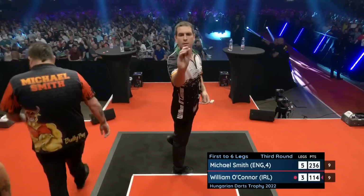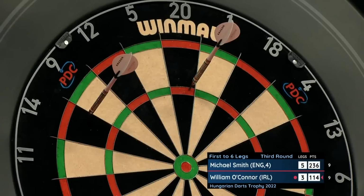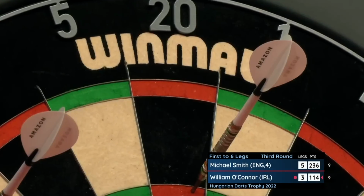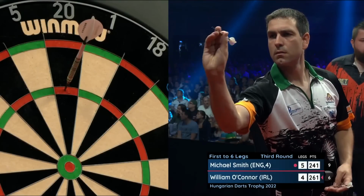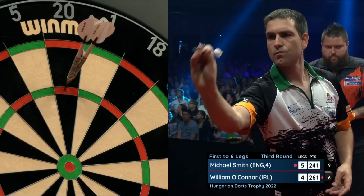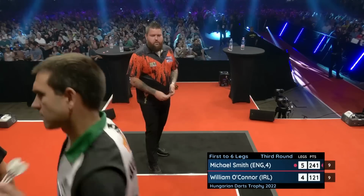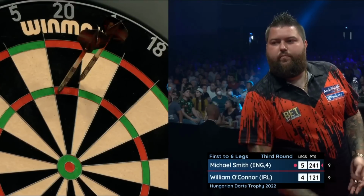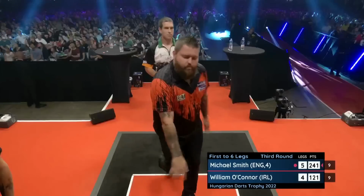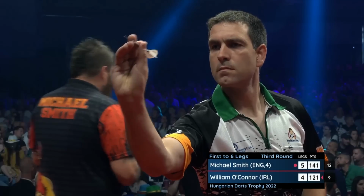Williams requires 114. This is 114 again. He missed high on tops last time. Gets it right this time, and that's a 12 dart leg for Willie O'Connor. Good tie. He's only made the quarterfinals of a European Tour event twice before, Willie O'Connor. One was that run to the final back in 2018, the European Darts Matchplay. The other, you've got to go back to 2015 when he reached the quarters. Went out in the quarters as well to Michael van Gerwen.